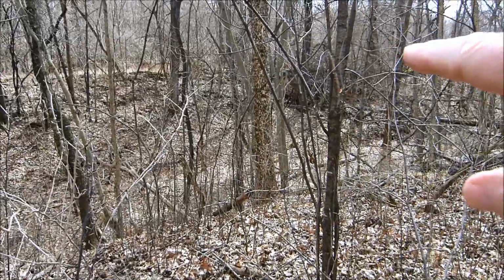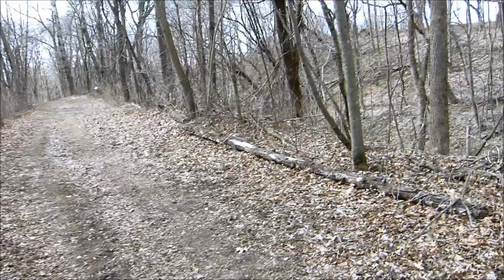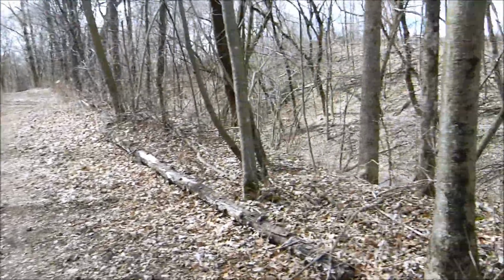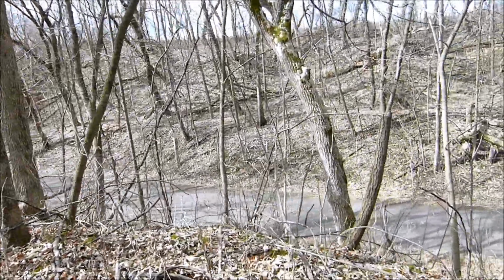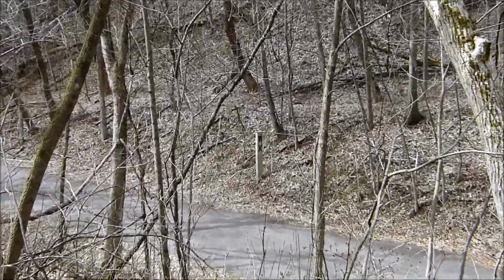Okay, I'm walking up further. See the cutout here? All the way down that way. There's that horse trail. There you go. There's another marker down here.